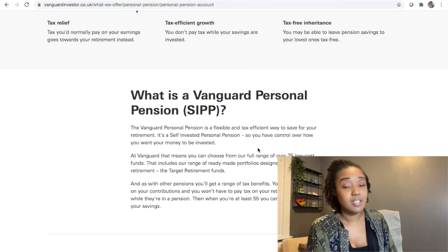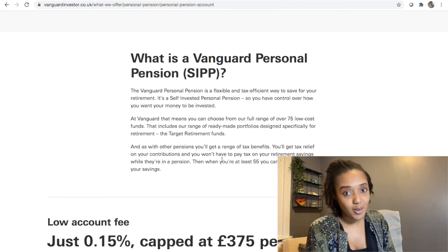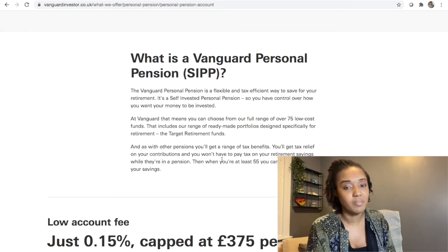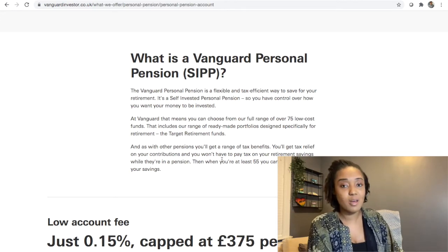It is a fantastic account. I don't have a SIPP yet, but I plan on getting one sometime this year because these taxable benefits are insane. Another thing to point out is that you may already have a personal pension with your employer, which is completely fine and it's great, especially if you're getting employer contributions, but you can also have a SIPP on top of that. So you can keep your employer pension, but you can also have this in addition.